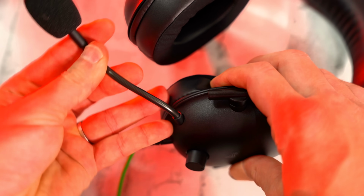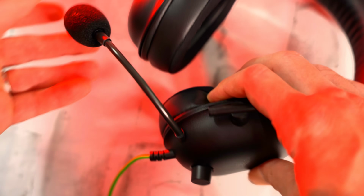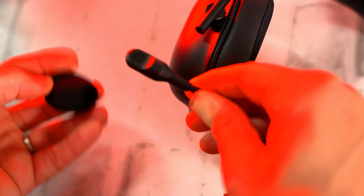Now the microphone we're using is attached. It stays attached, and it does include this windscreen. Very big, nice microphone, very clear. Probably the best microphone we have listened to yet right here.